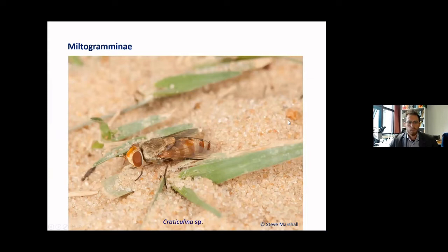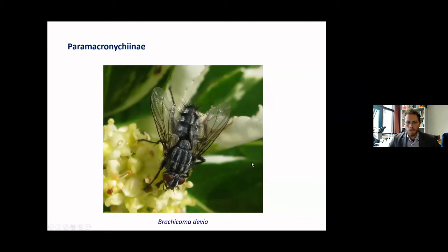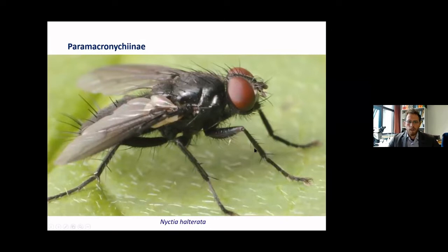The third subfamily, Paramacronychiinae, they look more like Sarcophagina flesh flies, quite similar, and they include all sorts of biologies, but they also include some species which are true parasites in the larval stage of vertebrates. This is Brachicoma devia, looks a lot like a Sarcophaga, so it can fool collectors or photographers quite a lot. And slightly darker looking Nyctia halterata. Both these last two species also occur in the UK.